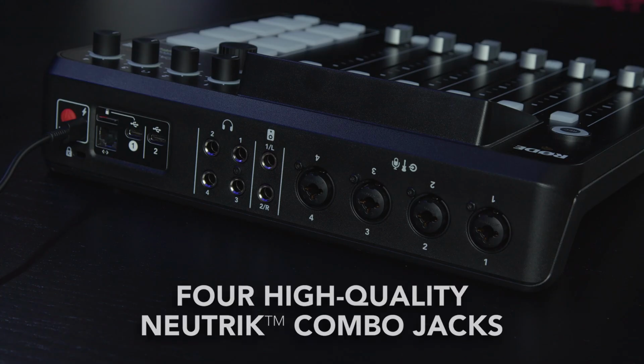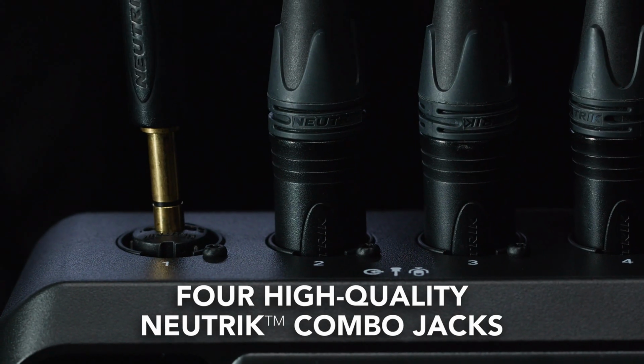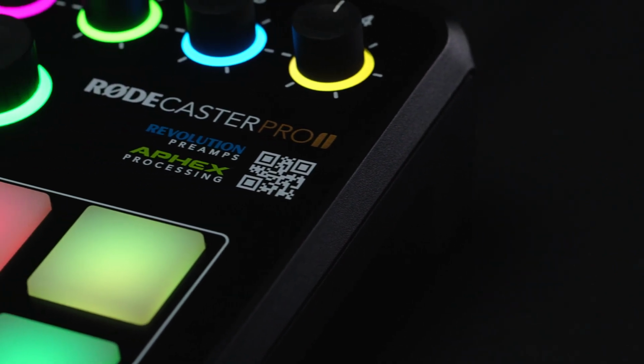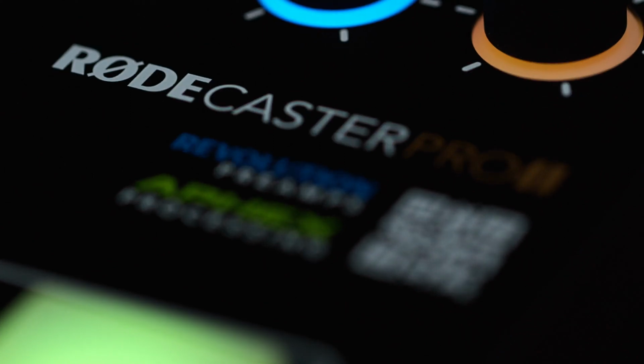Okay, there are a lot of features to talk about here, so let's get into it. As you can see, the RØDECaster Pro II features 4 high-quality Neutrik combo jacks for plugging in not only microphones, but also instruments like guitars and keyboards, and line-level devices such as outboard equipment. Now, these inputs feature our groundbreaking Revolution Preamps, which we designed specifically for the RØDECaster Pro II to give you pristine audio quality with any microphone or instrument.